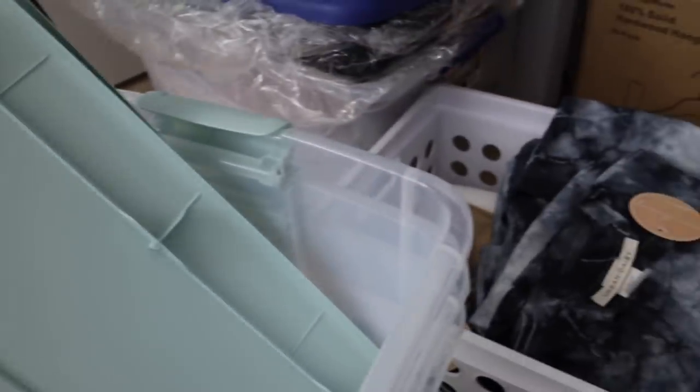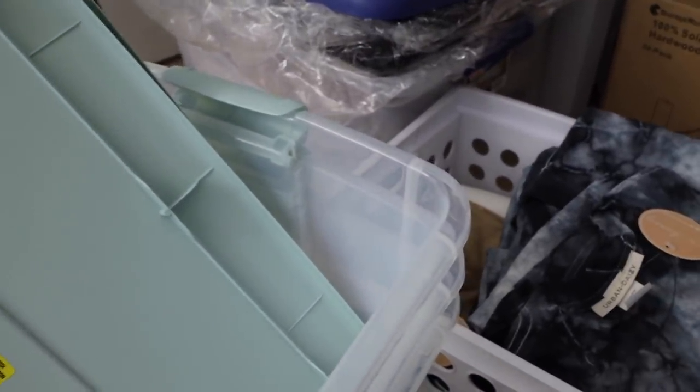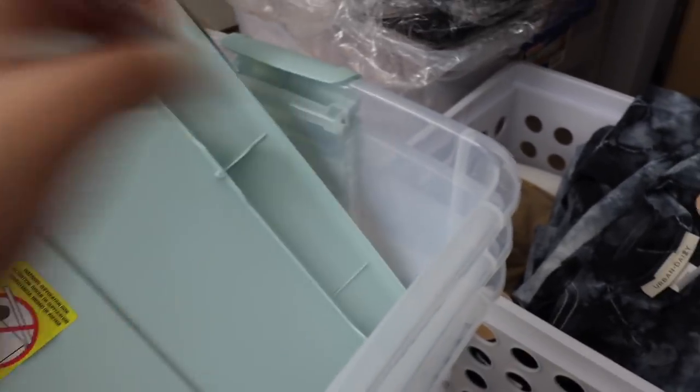So I know it's the weekend and I should probably take some time for myself and not work on the store, but I can't look at all of this inventory, it's everywhere. So I'm gonna go through all of this and organize it. And then later today, I'm gonna go get my gross nails done with Alyssa.